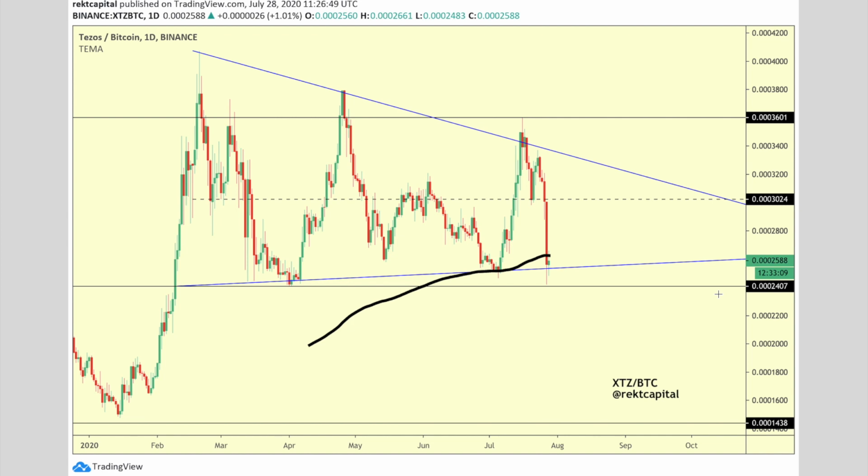Chainlink, or at least Tezos, used to inform Chainlink's price action. This was back in May, of course. But since then, Chainlink has really outperformed the market and has decoupled from Tezos, and now Tezos seems to be following Link. So this correlation has simply role reversed. In May, Tezos was informing Link's price action. Now, Link is informing Tezos' price action.